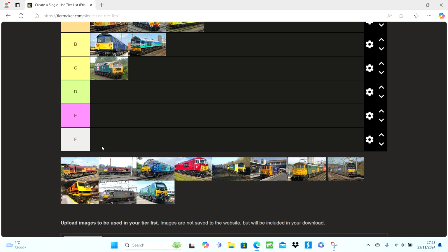Now move on to the Class 66, and I could be controversial with this. I have mixed feelings about it. For operators like EWS and Freightliner and GBRF, I love them, especially GBRF with all the mixed liveries. But for DRS, I'm quite bored of them, because they constantly just come past my area on the Tesco Express, and it's just basic and boring.